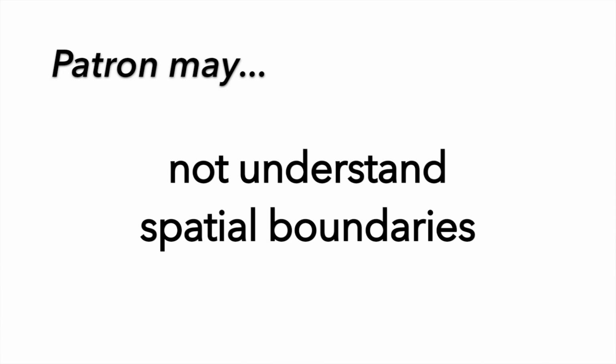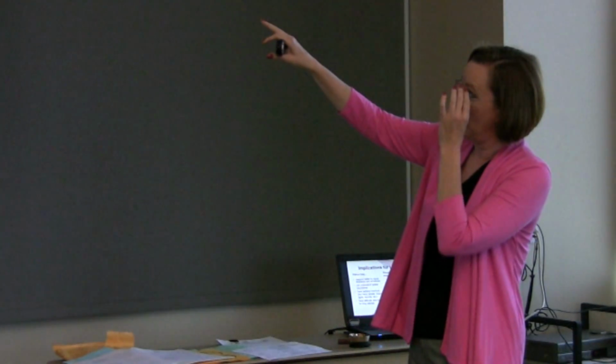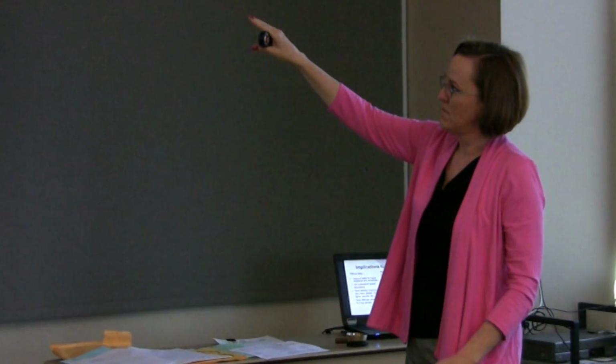Children or patrons with autism might not understand the spatial boundaries also. They might stand too close to somebody, or they might have a lot of difficulty being in a large group, especially if you're doing some kind of meeting or some kind of story time. So we want to make sure that they may need to sit on the peripheral, kind of on the edges if needed, or they may need to sit kind of right up front, but maybe not right in the middle of everybody, because it might be a little overwhelming for them.